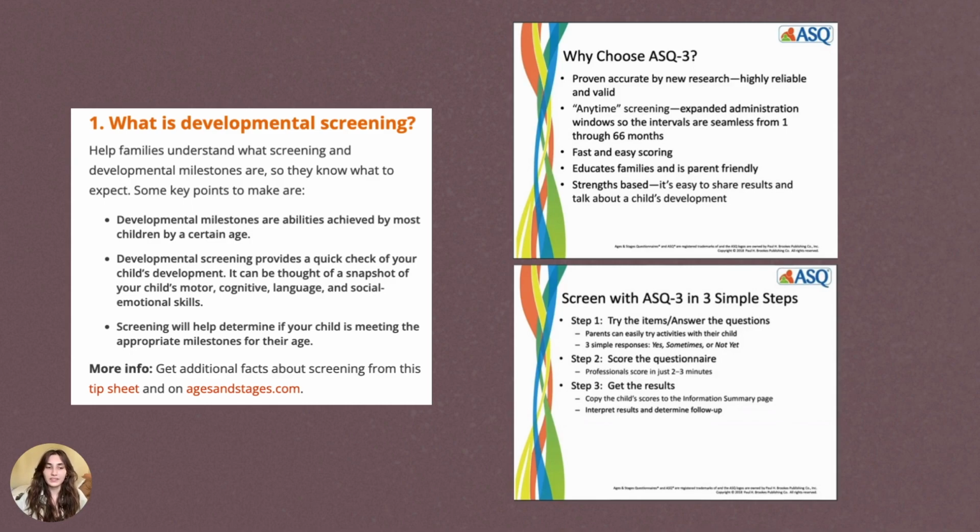And then it consists of 3 steps. So the parents try to answer the questions of the questionnaire. I think there are some activity-based questions where the parent would need to observe their child's actions. For example, I've seen there are questions like, is your child using their finger pads to grip objects, or are they using the tips of their fingers to grip objects? And the parents would then respond to the prompt. Then a professional would score the questionnaire and give back the results and follow up if needed.